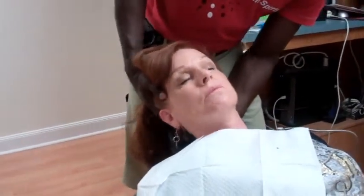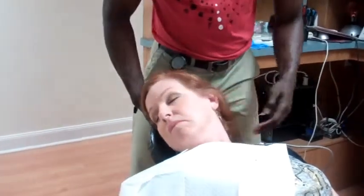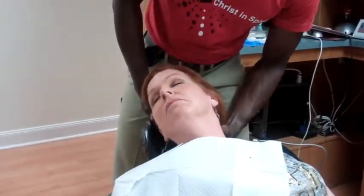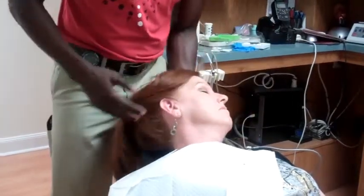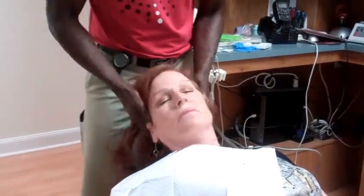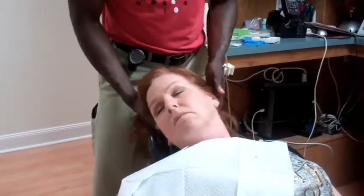And I'm just at the base of the skull. She told me she did some yard work and things of that nature, so that's going to put her in a forward head posture. Now why are you twisting her head? Just to give me a better angle in there. Then sometimes I can check rotation, just how far she can turn to the right. Okay, so her range of motion is basically pretty good.